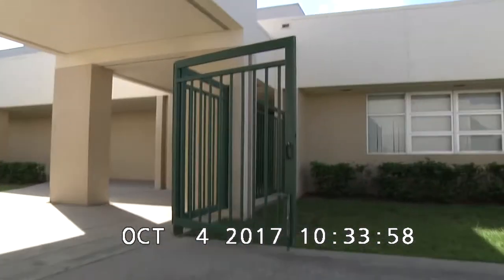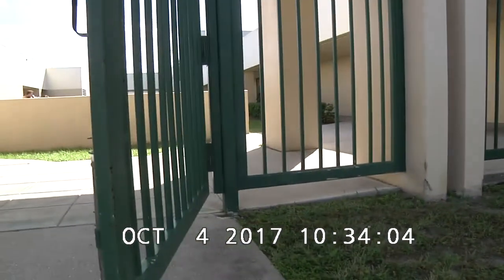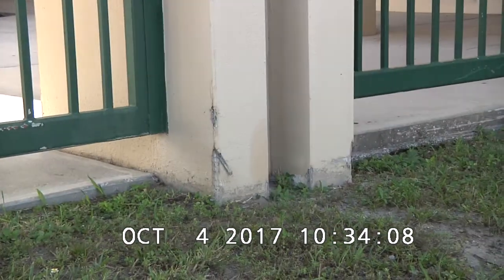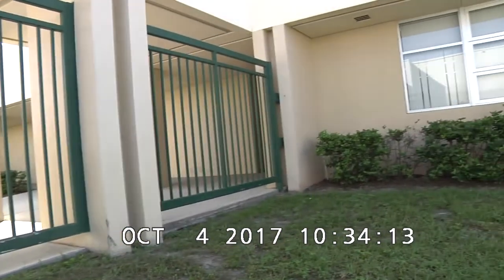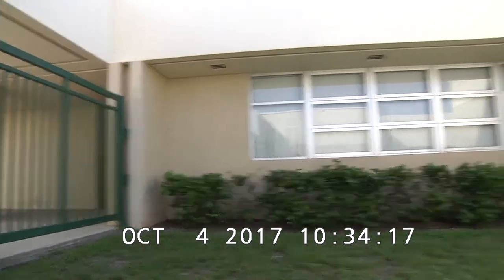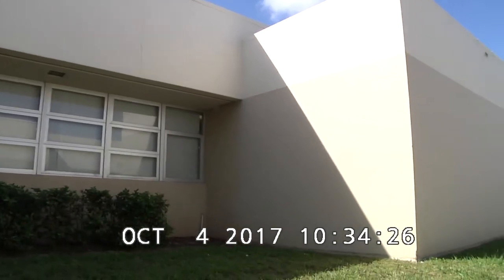This is the south gate. We noted where the gate ties into the wall on the bottom. There's some damage again at the very bottom. We're looking toward the south now, panning around to the school itself, noting the windows. I see no apparent damage. Looking at the roof area, the top of it. Panning around toward the west.